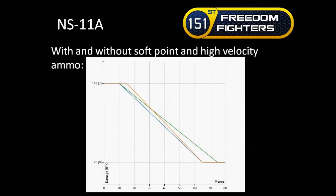The soft point ammunition is increasing your maximum damage range by 5 meters, so you do the maximum damage up to 50 meters before the damage starts dropping. And the soft point ammunition also is slowing down your bullet speed, so your bullet will fly slower.